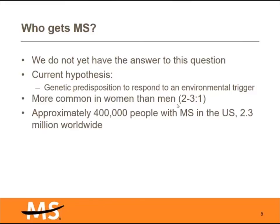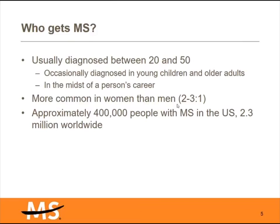Who gets MS? The majority of people with MS are diagnosed between the ages of 20 and 50. Again, it can be diagnosed earlier than that, or later. I've worked with teenagers who were diagnosed, and I've worked with people who were diagnosed in their 60s. But when we look across the board, most people are diagnosed between the ages of 20 and 50. And from an employment perspective, this is typically in the midst of a person's career. When we talk in a few minutes about the implications in terms of adult onset disabilities, oftentimes people in their 20s to 50s have already completed their advanced training and degrees, moving up the career ladder. So there definitely are very specific employment considerations.